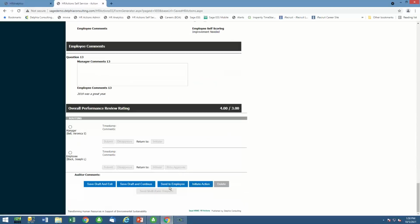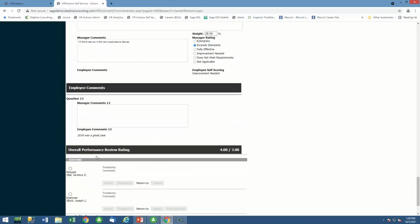The final thing I want to point out that's nice about the performance appraisal process is you have the ability to be working with your manager, and you're the employee working on this at the same time. And the manager and the employee can send their copy back and forth to one another. So that's a real quick summary of the traditional performance appraisal process.